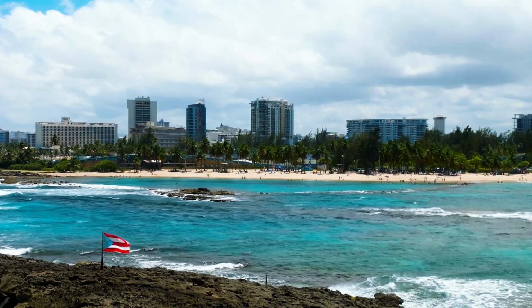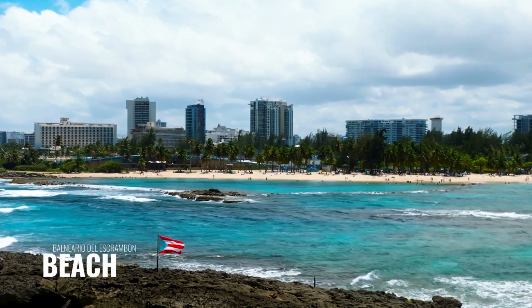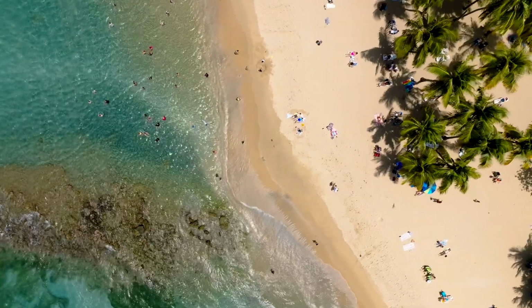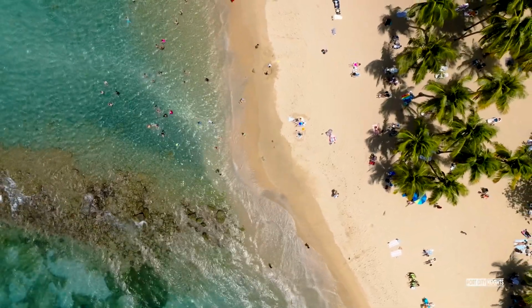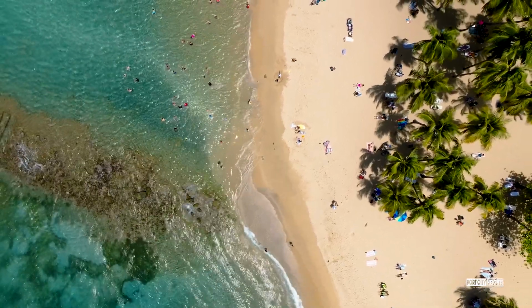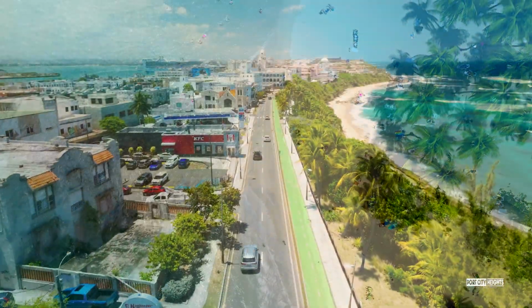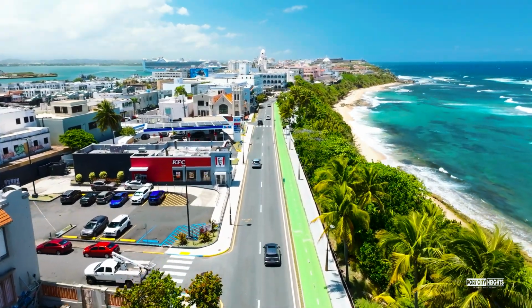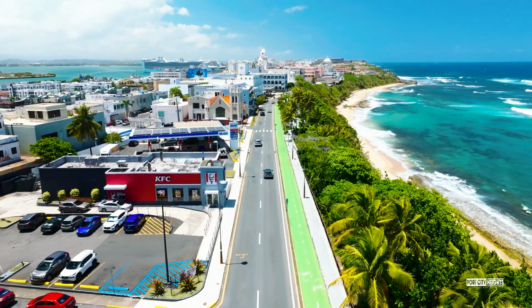Beyond its natural beauty, Balneario del Cambron Beach is steeped in history, with nearby landmarks offering a glimpse into Puerto Rico's rich cultural heritage. Named after the Spanish word escambron, a type of prickly pear cactus found in the area, this beloved beach has been a favorite destination for locals and tourists alike for generations.